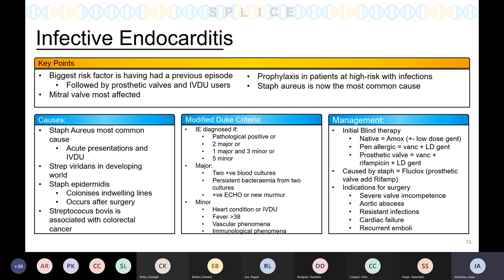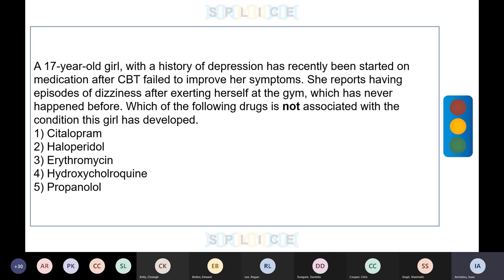Also, I want to say Streptococcus bovis is associated with colorectal cancer. So this definitely does come up. It's one of these niche UCL questions. There'll be a patient who's got a background of colorectal cancer, or they may be presenting with colorectal cancer, and they've got infective endocarditis. What's the most likely associated organism? Streptococcus bovis. And I'd say that's probably the most high yield thing I can tell you about infective endocarditis. But I'll leave you guys to go over that and learn that in your own time. I'm just trying to highlight what you should go over. All right, we'll move on.